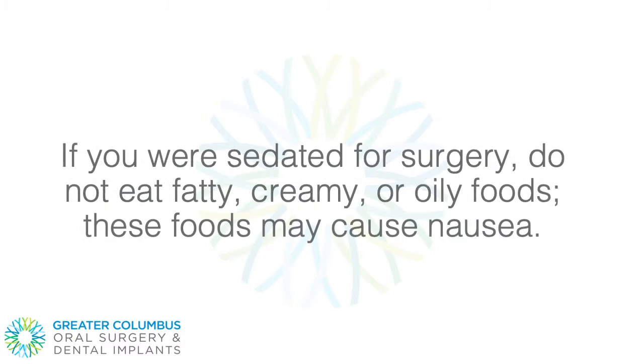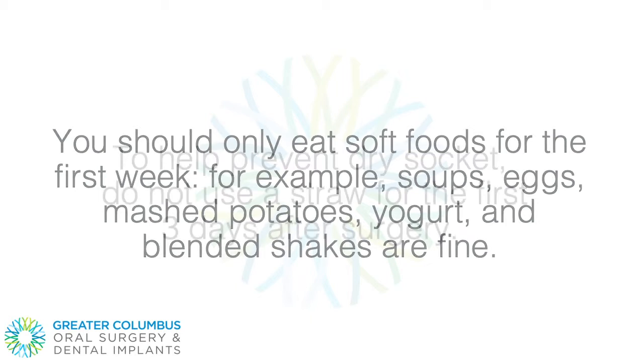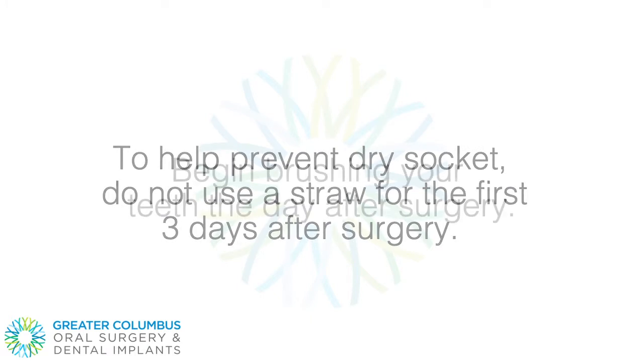If you are sedated for surgery, do not eat fatty, creamy, or oily foods. These foods may cause nausea. You should only eat soft foods for the first week. For example, soups, eggs, mashed potatoes, yogurt, and blended shakes are fine. To help prevent dry socket, do not use a straw for the first 3 days after surgery.